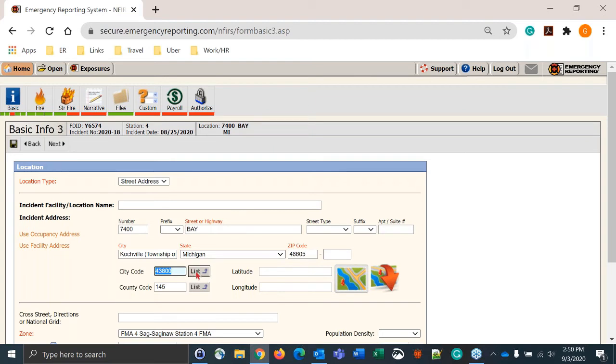As trainers, like I said, we've advised not to use the city code and county code, just because it pulls bad data sometimes. I'm not sure anybody else has been fortunate enough to find a true example as to why that data is bad, but that's a quick example of why we recommend not to use that data.